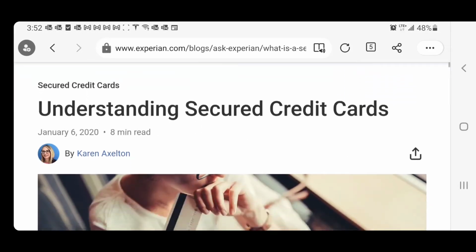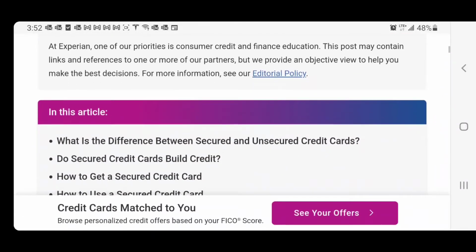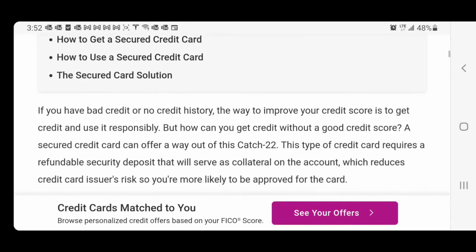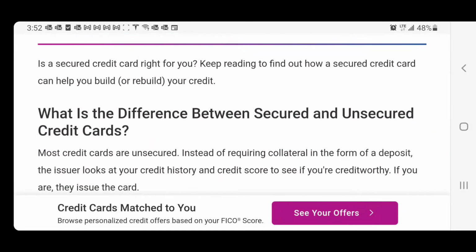Understanding secure credit cards. I won't read all this. I'm going to scroll down and show you some highlights. See, look, what is the difference between secured and unsecured credit cards? Do secured credit cards build credit, et cetera. So let's go down there. What is the difference between secured and unsecured credit cards?